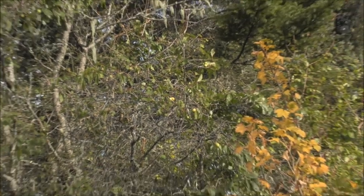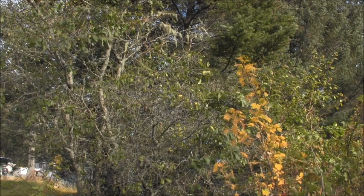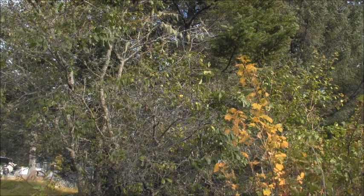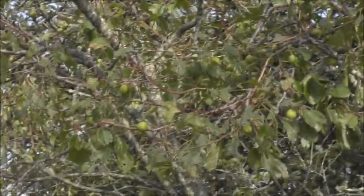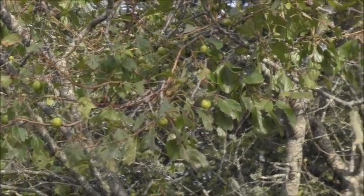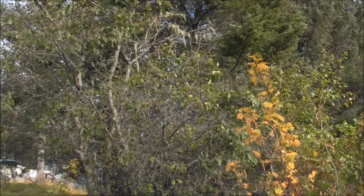You want to see something pathetic? Those are my plums. I think today is October about 13th, something like that. And if you look, you can see my plums look more like olives. You can see them in there. They look more like green olives than plums this year.